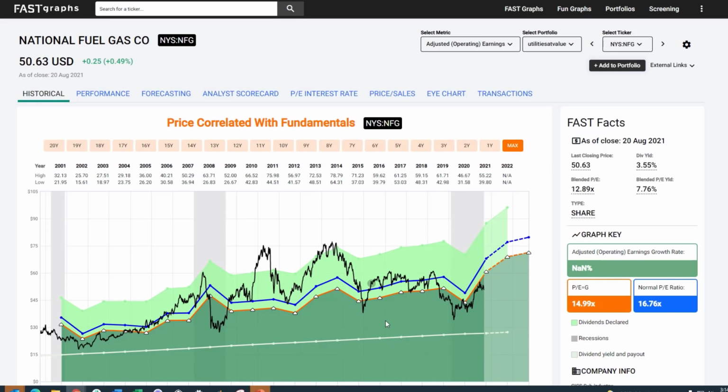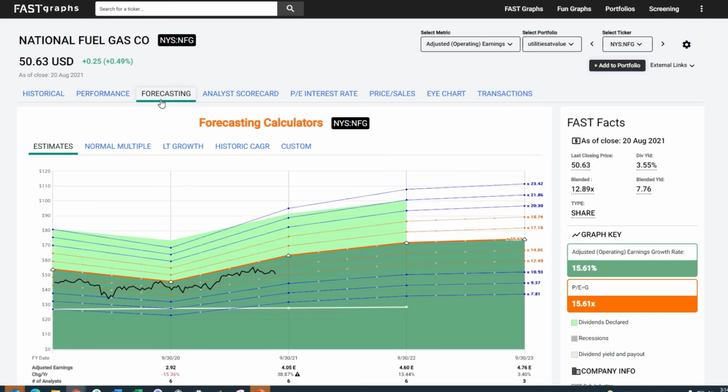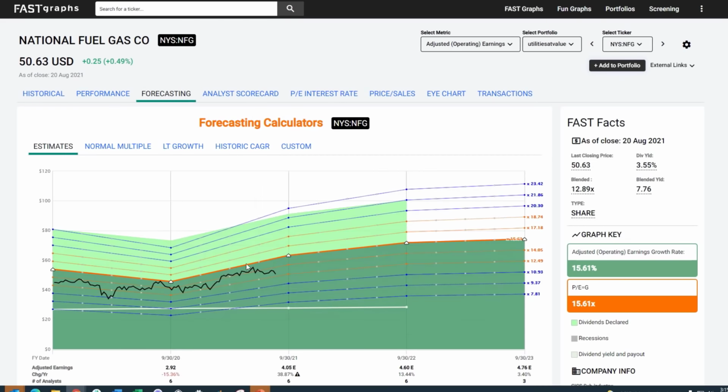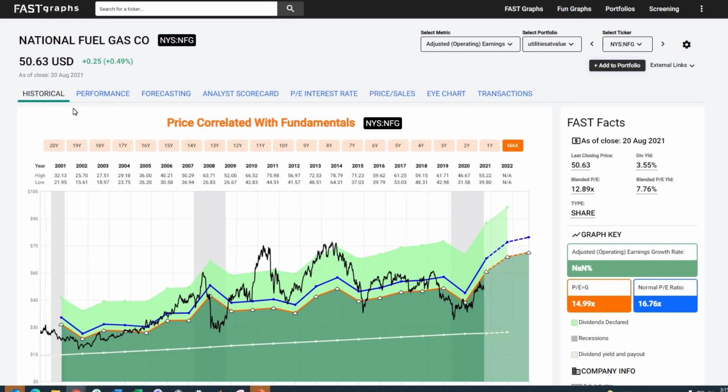Now, you can make short-term pretty interesting gains on this stock, at least if history's any guide. But it's not going to be one that I think is going to generate necessarily a great deal of growth. Expectations, there are no long-term growth rates. We are looking at decent growth for the next year or so, but we don't have any analysts giving us any projections longer term.